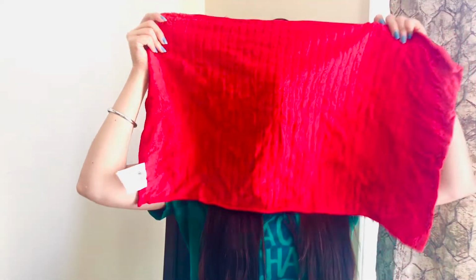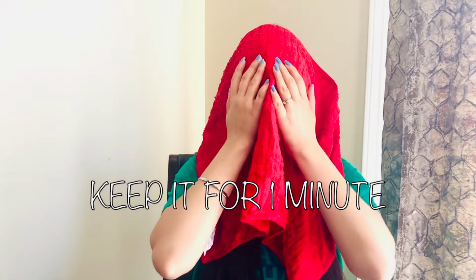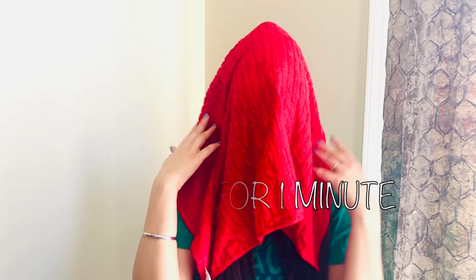Now moving on to the second step, which is steam application. But if your skin is sensitive to steaming, it's better to just take a hot towel and put it on your face for a few minutes. Keep it on your face. This actually helps to open up the pores and will help with the treatment.